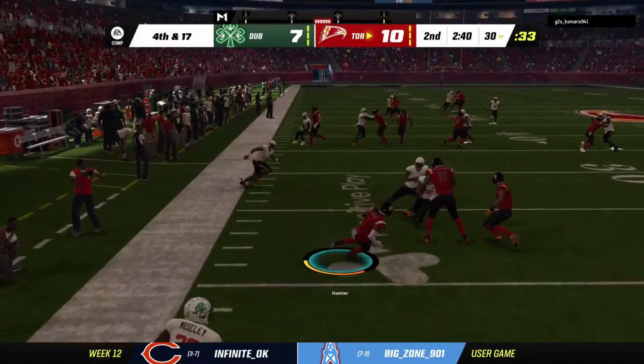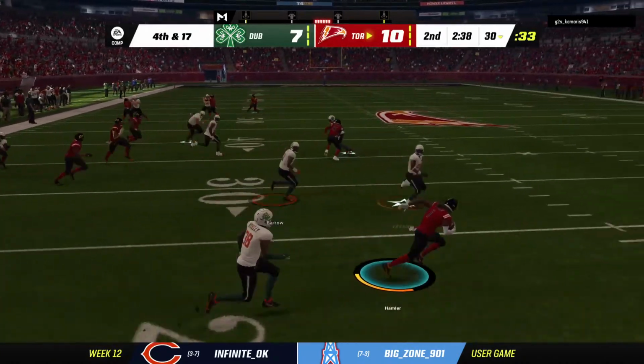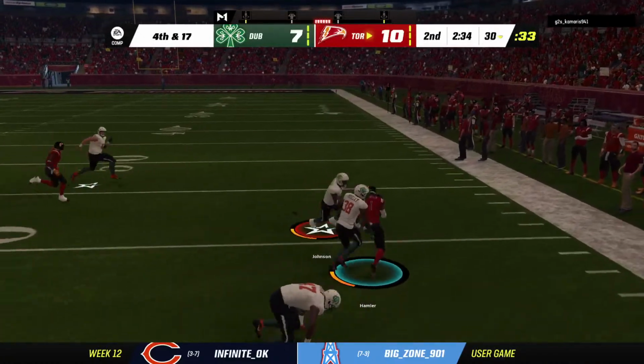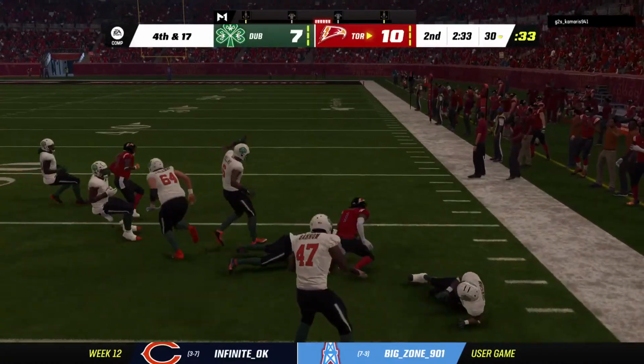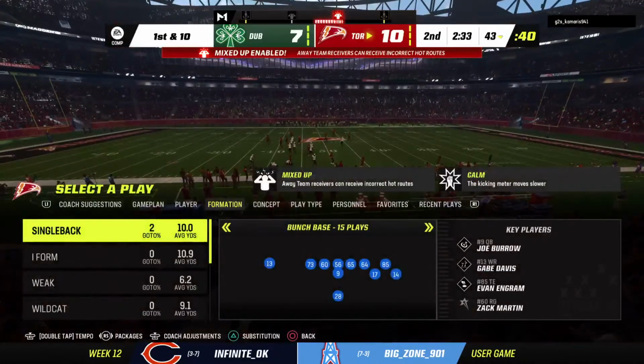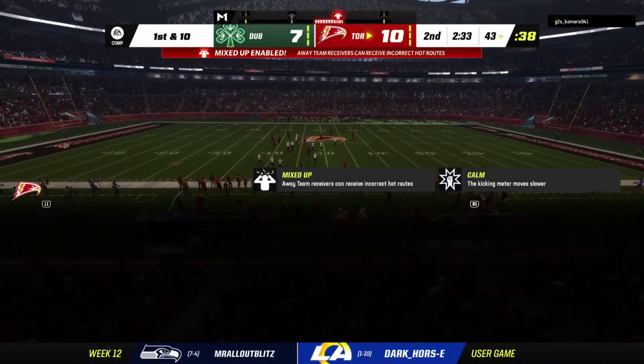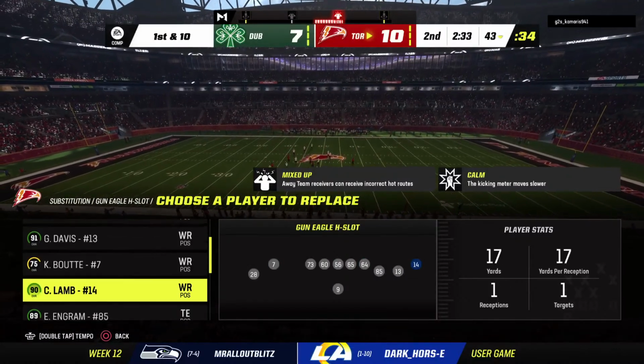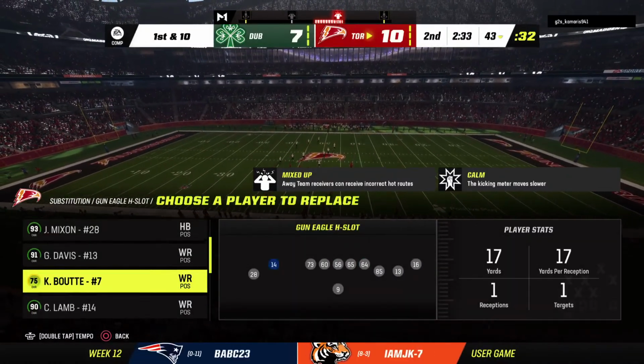And returning it, here's Hamler. A great return there. Bobbing and weaving his way for 31 yards. And that will give the offense the ball as they take over at their own 43-yard line.